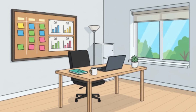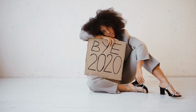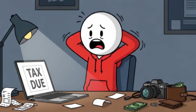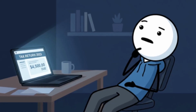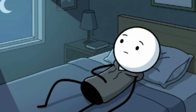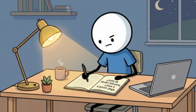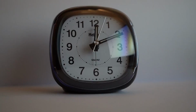So which one should you choose? If you are a small or growing service business that wants simplicity, fast setup, and easy daily operations, Jobber is the better choice. If you are running a large operation with multiple teams, high job volume, and need deep operational control, ServiceTitan is the stronger option. Now here's the turning point. The wrong choice is not about features. It is about mismatch between software complexity and business size.